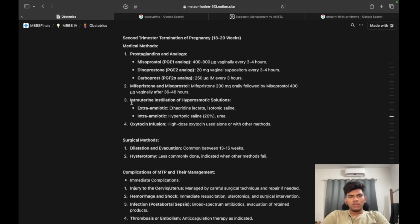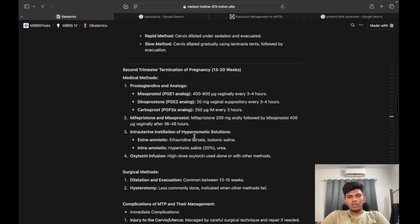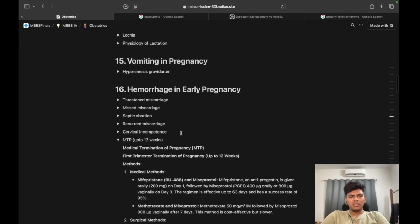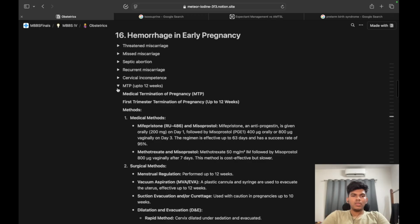So before going, intrauterine instillation of hyperosmotic solution: ethacridine lactate, isotonic saline, and intra-amniotic hypertonic saline or urea. These carry the greatest risk, and the rest of them we know, misoprostol and mifepristone are repeated everywhere. So that is it.